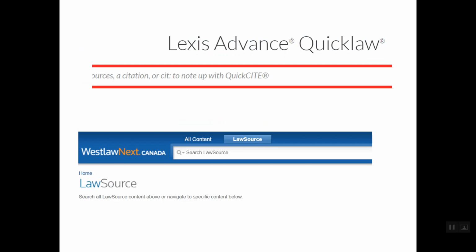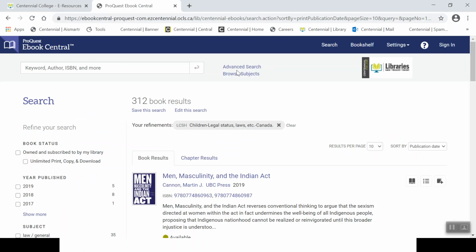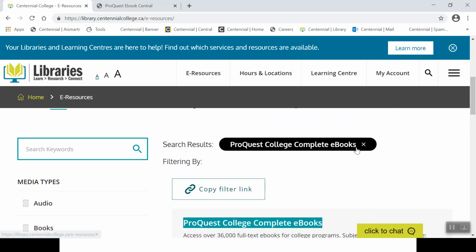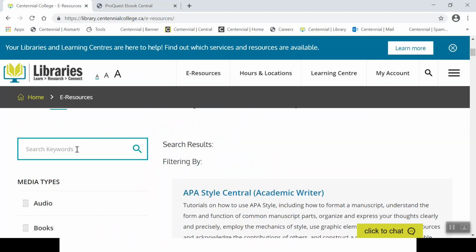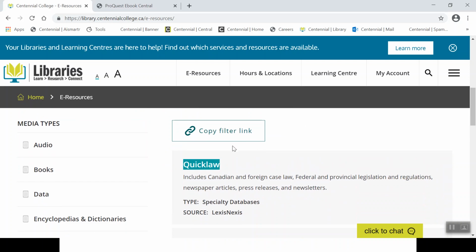And we'll open one of these collections that makes sense or is of greater interest to you, students of law. As you'll see, we have access to Quick Law and Law Source. Let's dip into Quick Law for a minute. We'll return to the library's homepage and switch gears and have a look in our Quick Law database. We'll start afresh. And we'll zip over to Quick Law.